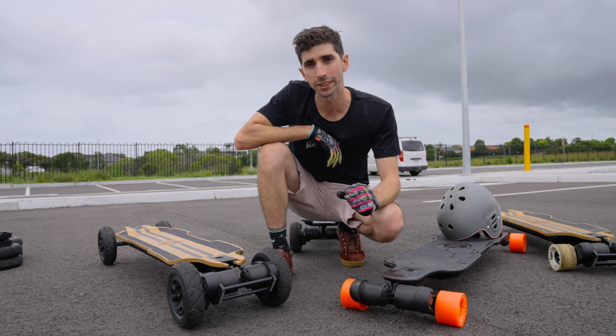Now, the boards do have different top speeds depending on your wheel and gear settings. We're here today in a nice empty car park. We've got 4 Hadeans with us, both all-terrain and street, with a few different wheel and gear combinations, and we're going to test what top speed we get in real-world conditions with each of these combinations.